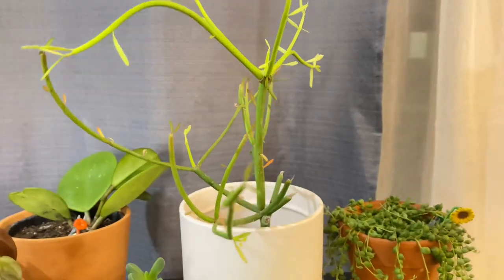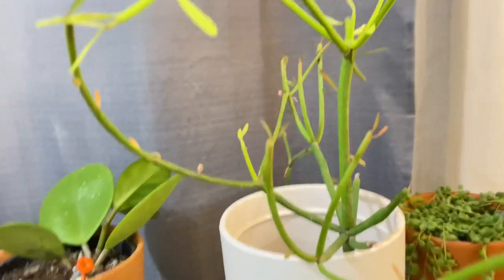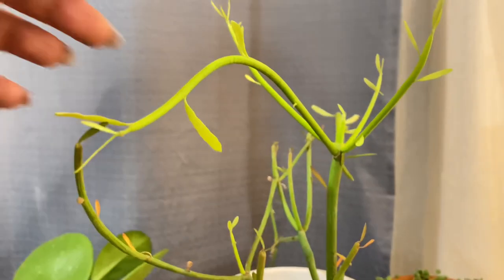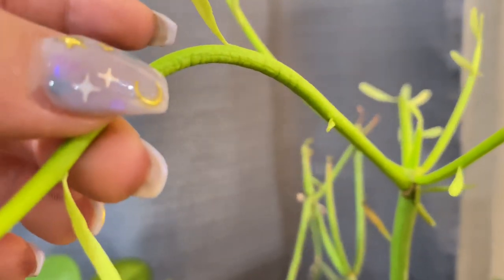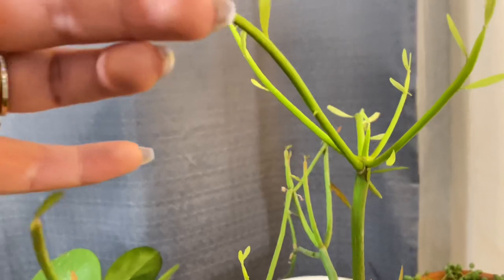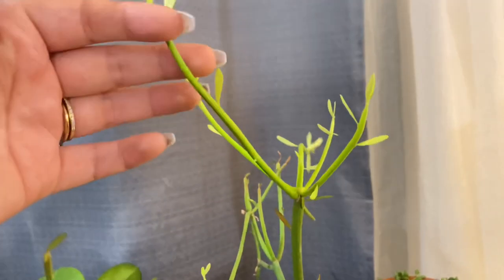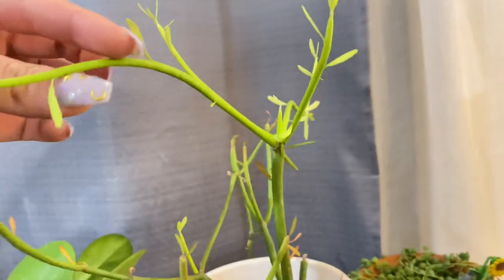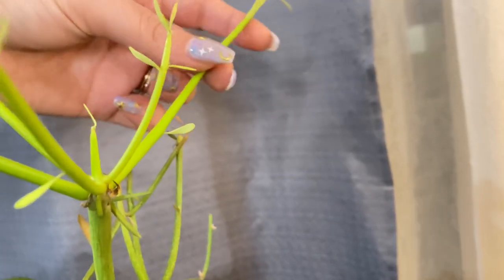We got this little pencil cactus from my HEB. I don't know what's going on with him at the top here. As you can see, it looks very weird. I don't know if I overwatered it or underwatered it, but these sticks are super flabby. They're really flabby and wrinkly. And the same thing's going on with this one. And I don't know what that's about.